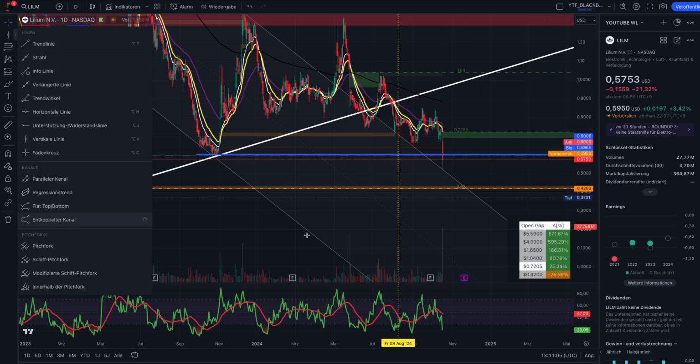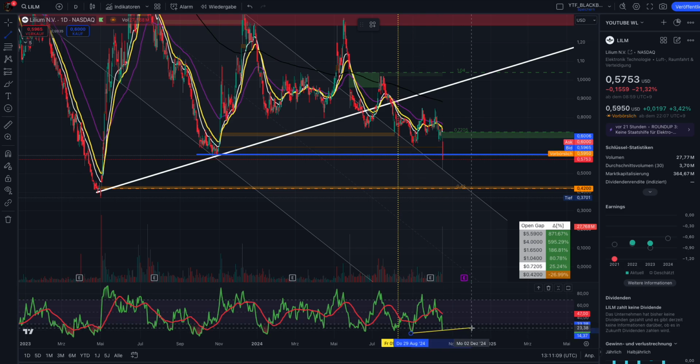If the price is not coming much lower than that, then we start to build a bullish divergence. It could break, but we now have a bullish divergence on the RSI. That means the price is going down, you can see that here. The price is just coming down, but the RSI is coming up. As I said, I expect a little bit more pain. That's why I would not confirm the bullish divergence yet.